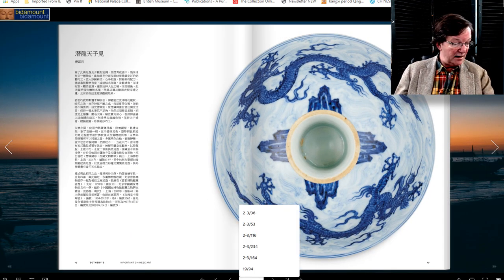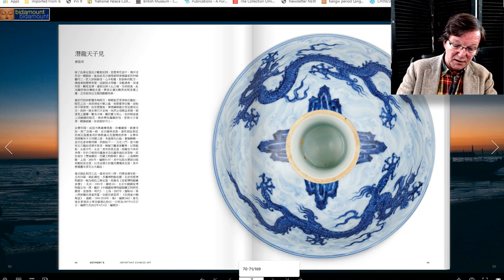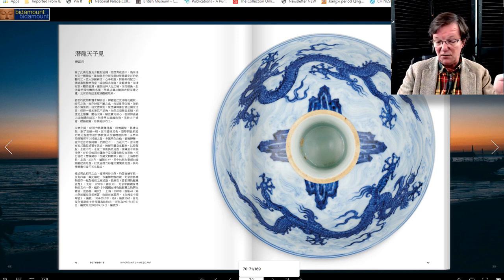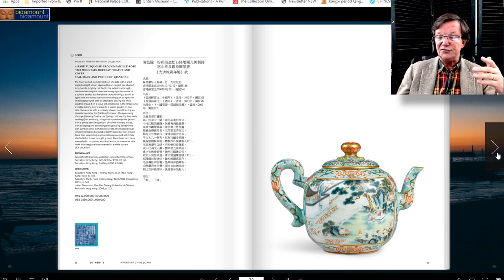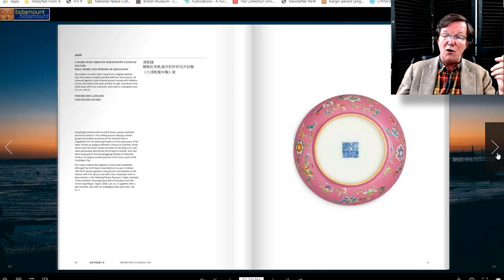All right, and now we're going to hop along over to page 70. There we go. All right, this pot. This is a historic inscribed pot. It is Qianlong period, and it's the Hui Mountain Retreat. It's known as the Hui Mountain Retreat pot, with a poem on the back.